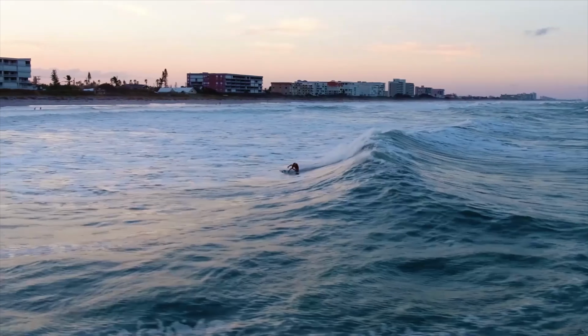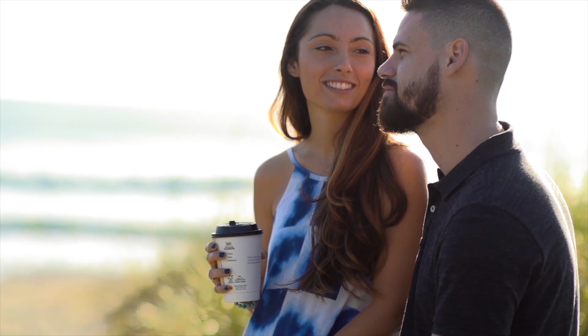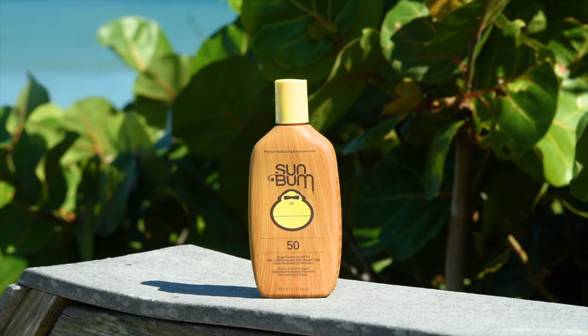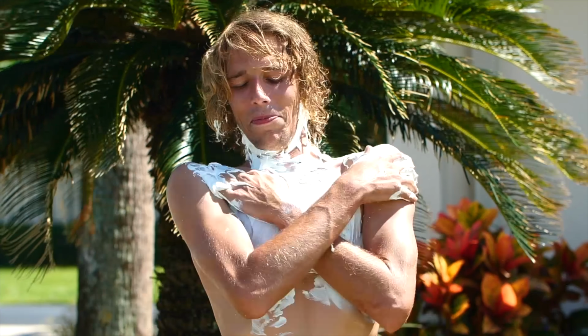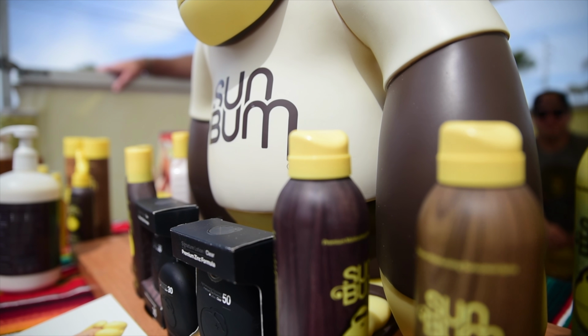Before we get into the fun stuff, let's start with the basics. First and foremost, we have to protect ourselves from the sun. This way we can spend as much time as possible on the beach without getting scorched. Make sure you grab sunglasses and some quality sunscreen because the Florida sunshine is no joke. My personal favorite sunscreen is made right here in Cocoa Beach from our friends at Sunbum.